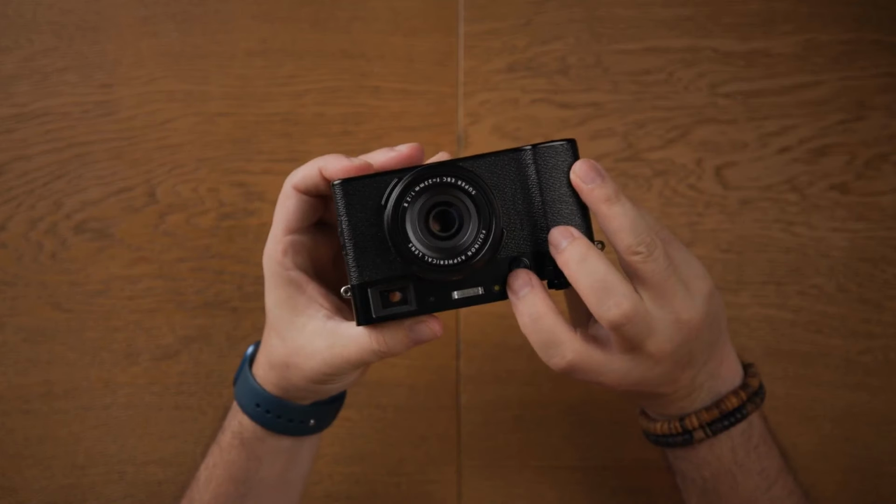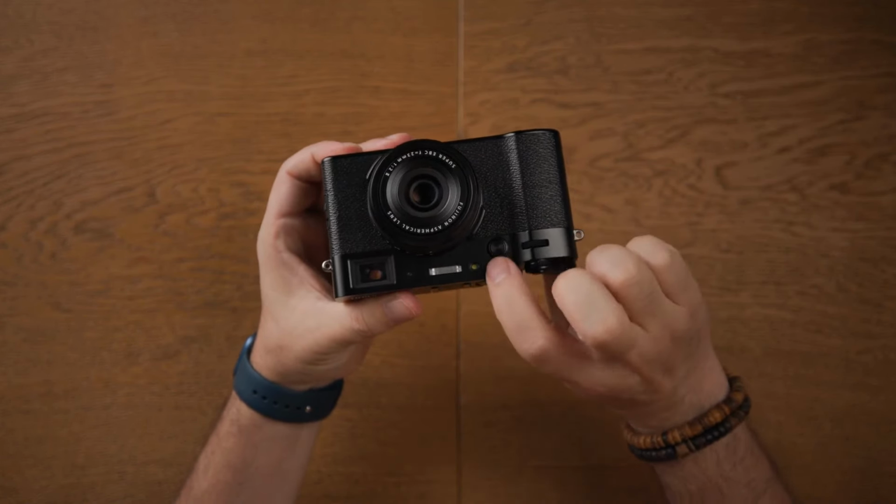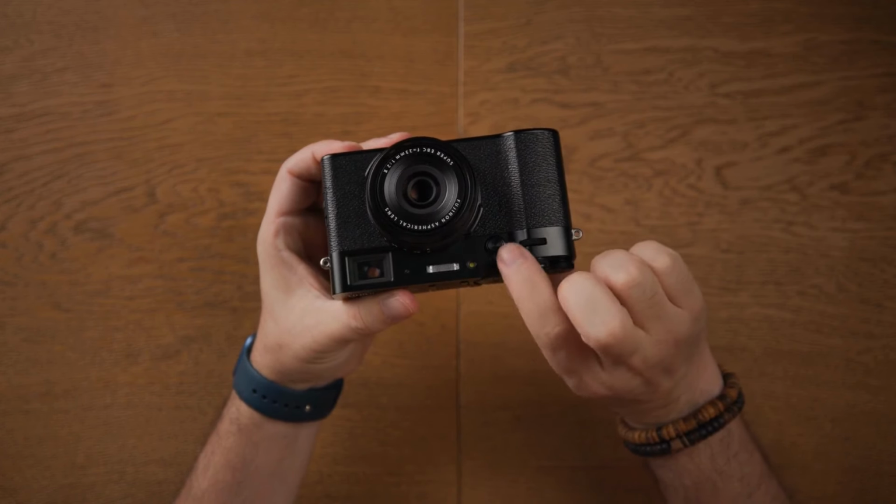When you press this button, it switches to Wi-Fi, and at least that's how I use it in my settings. When you hold it down, the Wi-Fi activates, and you can connect your camera to the Fujifilm X app, compare settings, or switch directly to transfer mode. One of the most important features of this camera is that it has a built-in ND filter.